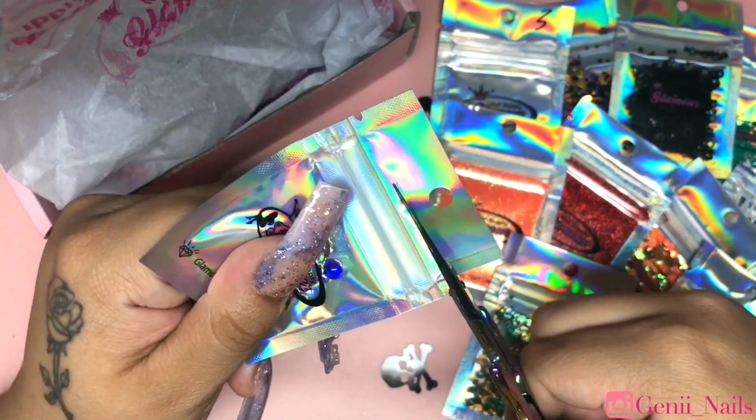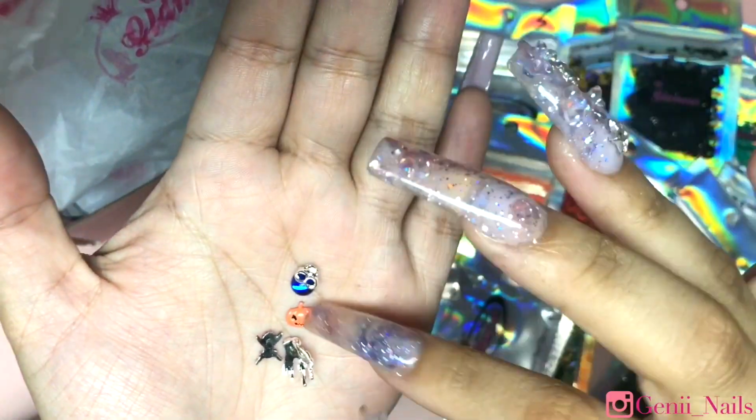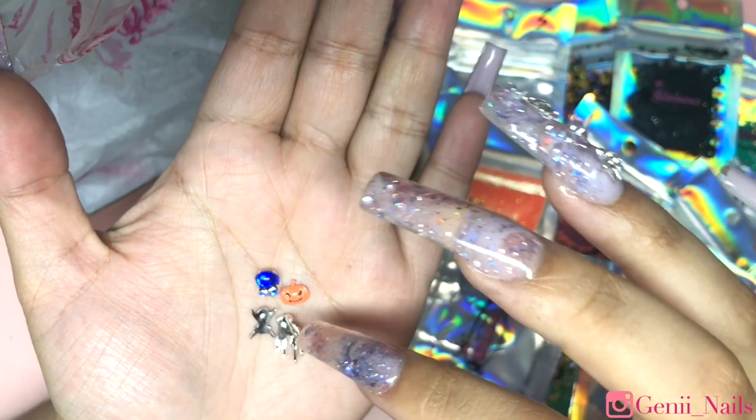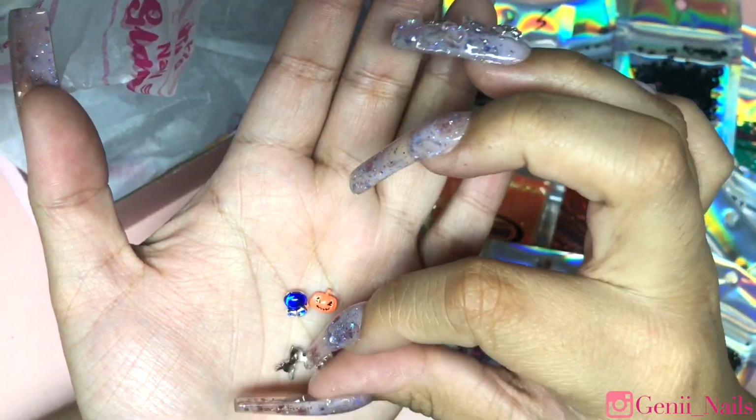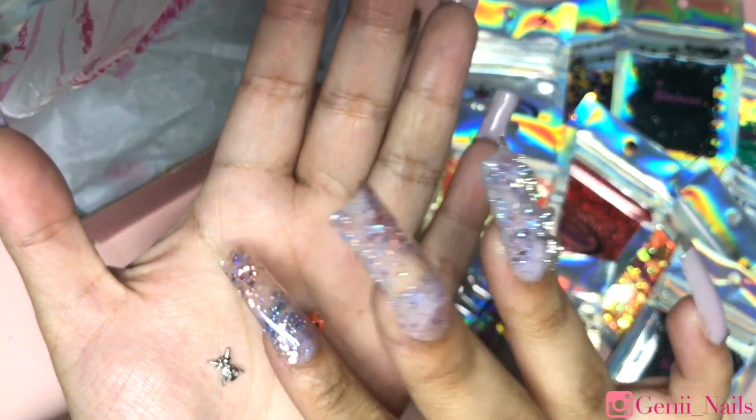So next here, we're moving on to some charms. I think this was probably one of my favorite items. Definitely the charms. I am a charm fanatic at the moment, and here we have 4 charms, Halloween themed, and I absolutely love the colored ones, especially. I think they're so cute. So here I'm just going to show you up close what they look like. But yeah, I'm super excited.